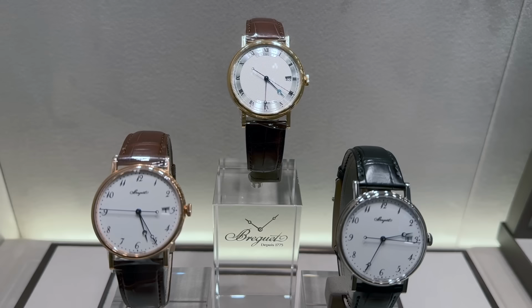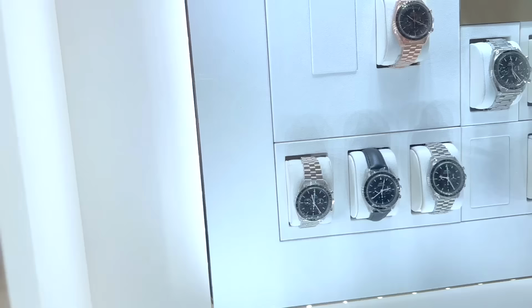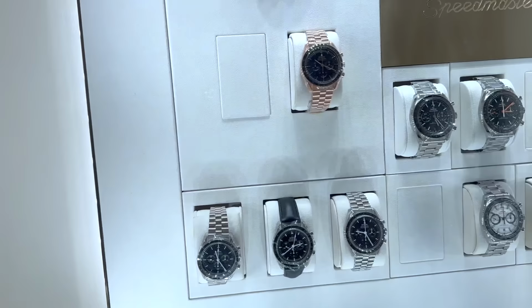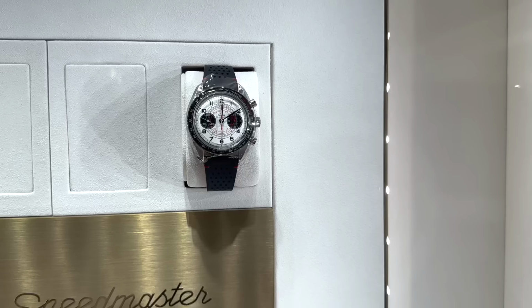It looks quite beautiful. See, there's some of the ladies' Speedmasters. And here we have some of the more classic Speedmasters. The only one that really interests me is probably the Chronoscope, which is the one up top there. It's a little bit more interesting. Do you know what?